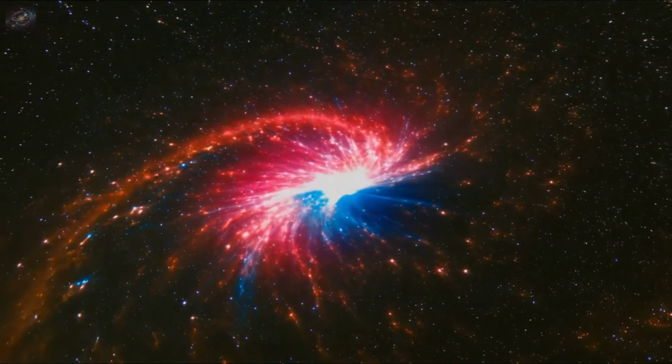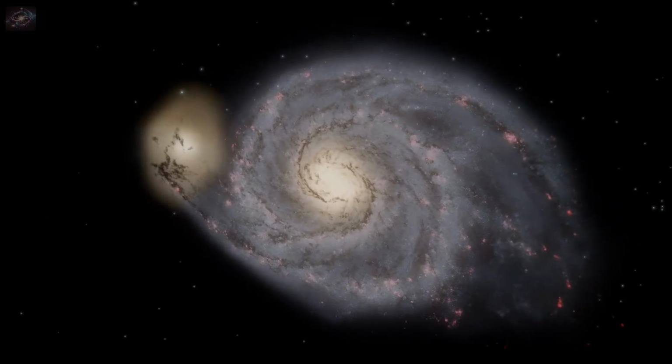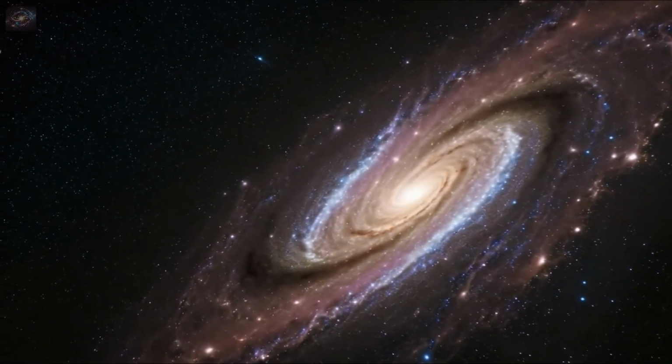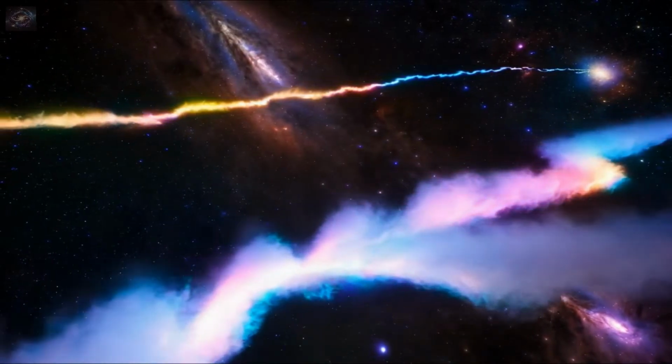By comparing these observations with those of other galaxies, researchers can test models of cosmology and explore mysteries such as dark energy. Beyond its scientific contributions, the cosmic tidal sculpture continues to inspire awe and wonder.